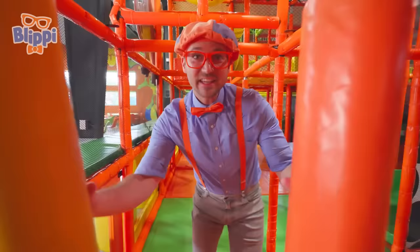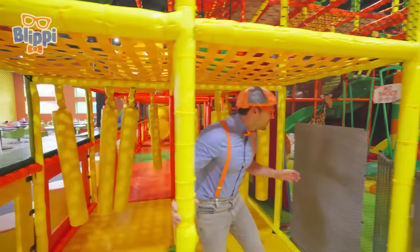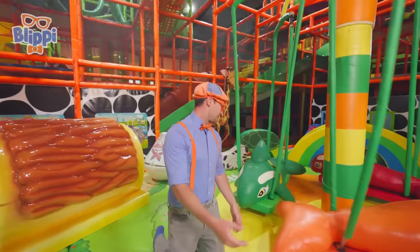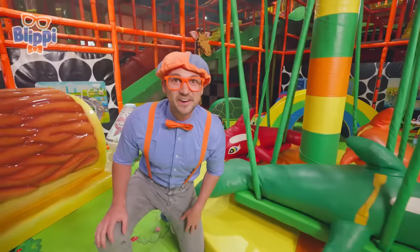Oh yeah, it was a yellow slide. Oh! Ooh, look at these! Yellow and orange bumpers! Ooh, a bunch of yellow ones. Ooh, check this out over here. Whoa, cool! Looks like dolphins! Looks like we have a green dolphin, red dolphin, ooh, and an orange dolphin. Shall I hop on a dolphin? All right, I'll go on the red dolphin.